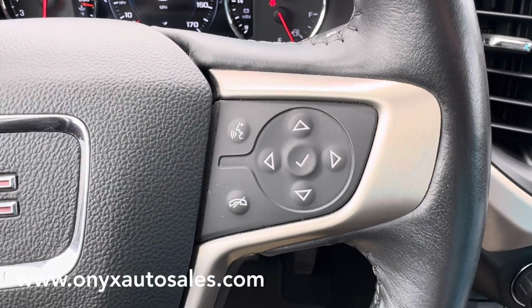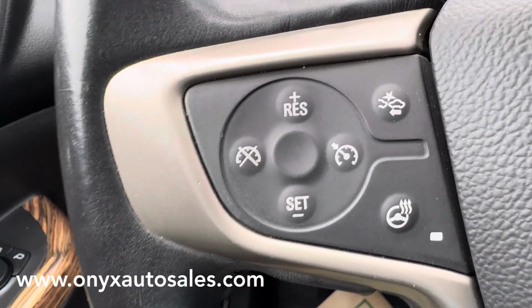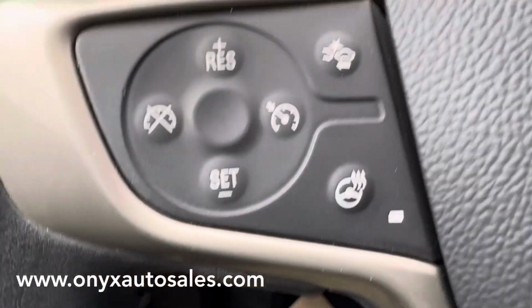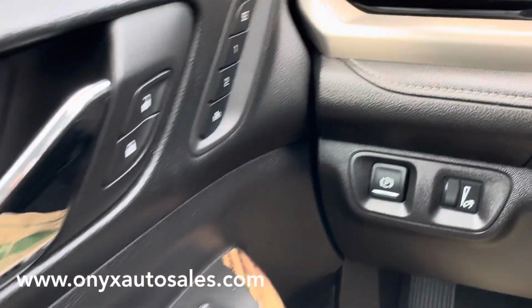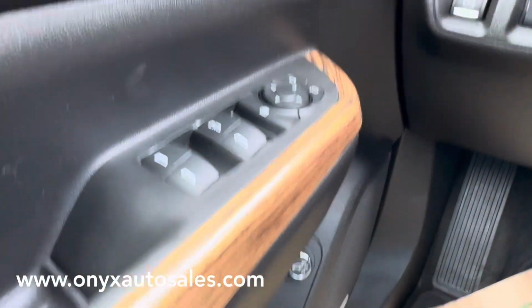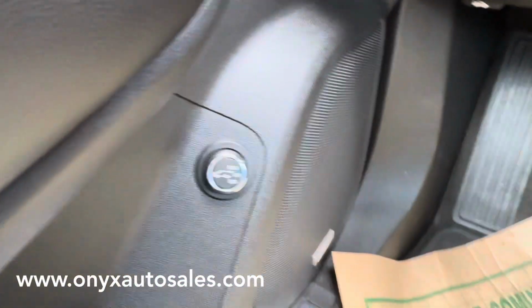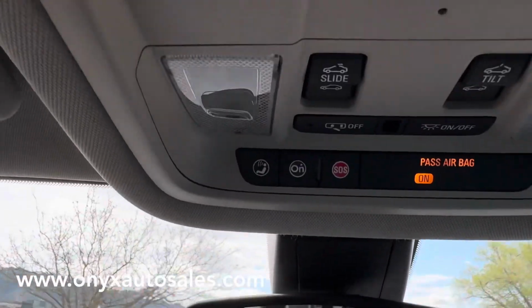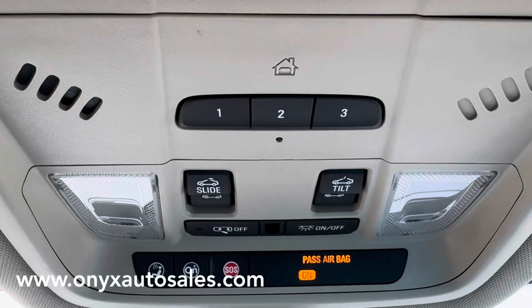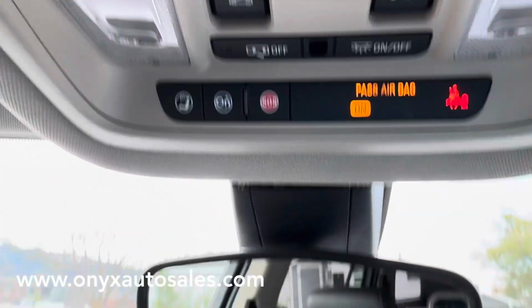There's your audio controls on the steering wheel, and then your cruise control, collision alert, heated steering wheel. Then you have seat memory, power locks, and power windows. You can also control the height of the lift gate, and this is equipped with the Bose speakers. Here are your garage door transmitters as well as your sliding sunroof.